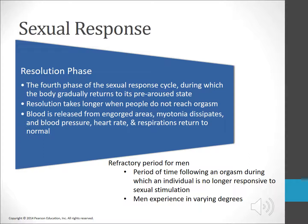Now, if one is aroused but does not reach orgasm, myotonia and vasocongestion may take an hour or more to dissipate, which may cause an uncomfortable aching in the pelvis. The slang term for this in males is blue balls. Blue balls are not dangerous and can be relieved through masturbation or will simply subside with time.